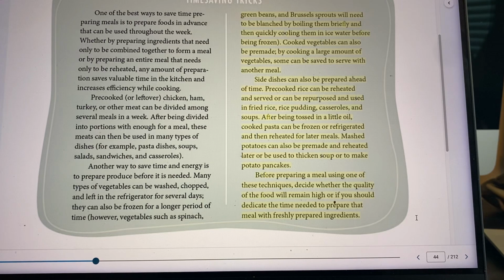Time-saving tricks. I don't know why I have all this highlighted, I must have highlighted it by accident, but it says, one of the best ways to save time preparing meals is to prepare food in advance that can be used through the week. So maybe you have something that's prepared, then you can combine the ingredients later into the meal.